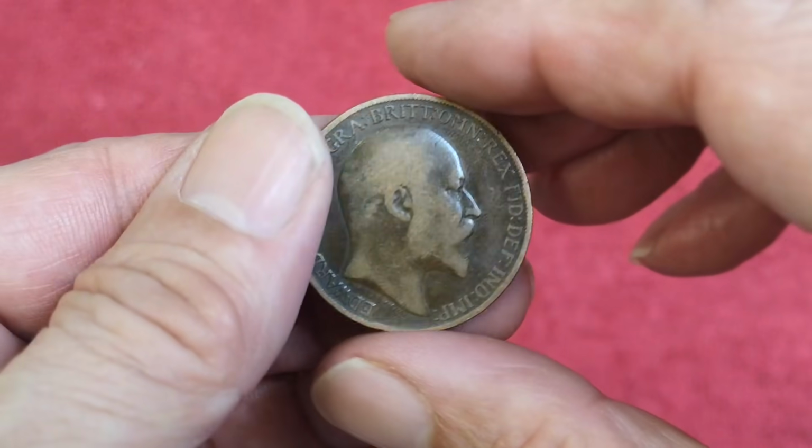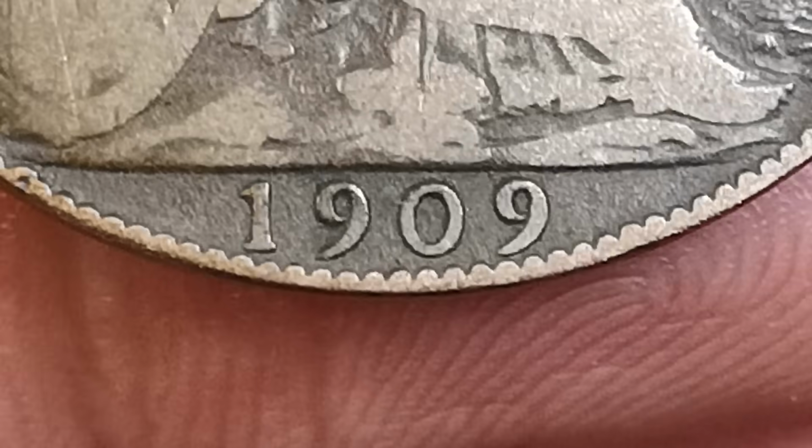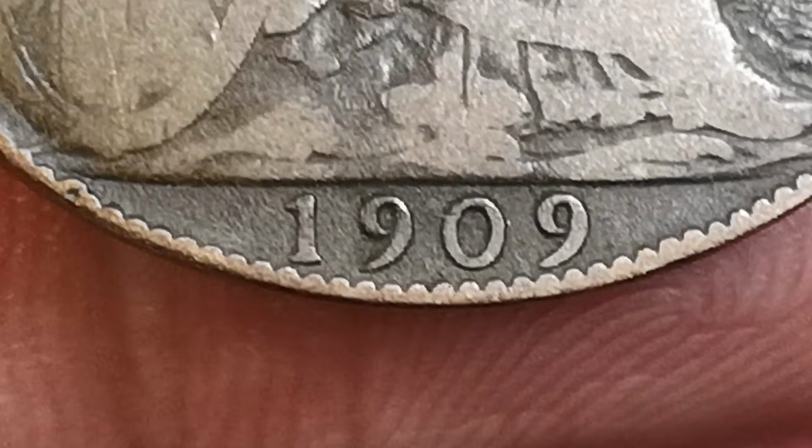Most 1909 pennies have a reverse D. This is a reverse D. Let me show you how you can spot a reverse D. If I freeze that and then we draw a line through the 1 in the date, you can see it goes between the teeth, between the beads. That's the common reverse D.